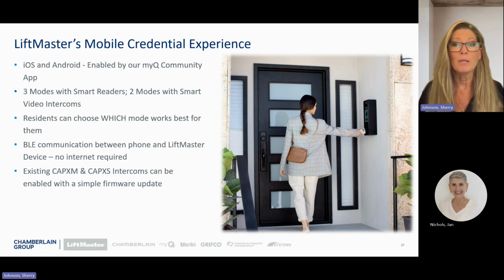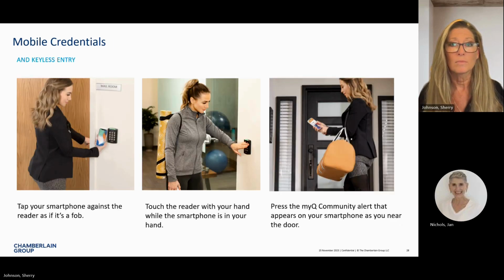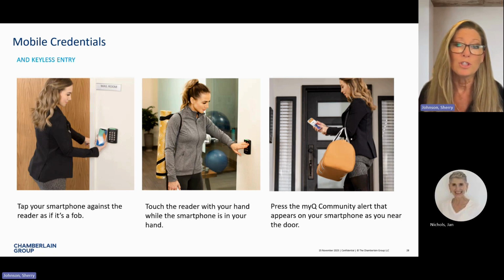If you already manage a property with one of our CapXS or CapXM smart video intercoms, you can enable MyCube mobile credentials today by simply getting those intercoms updated to the latest firmware. MyCube mobile credentials are ultra secure, they're encrypted and non-replicable, ensuring secure and frictionless access experiences for residents. By eliminating physical credentials, which can be lost, stolen, or cloned, MyCube mobile credentials make it harder for intruders to breach the building and easier for property managers to specifically track who's entering.